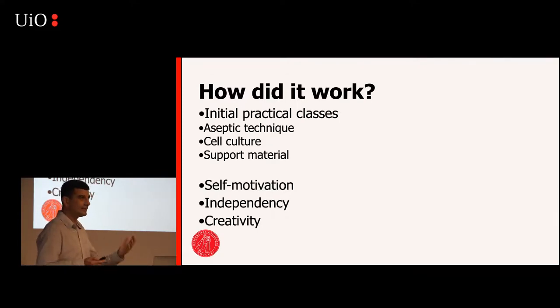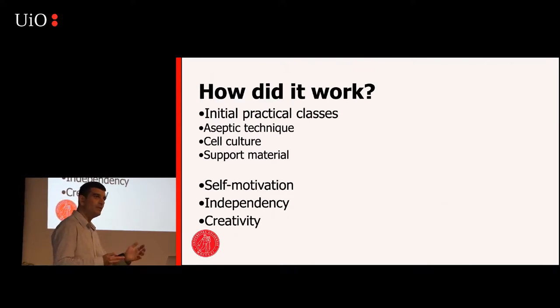And these guys learned very quickly. Then they presented this self-motivation. They became independent. They started to come by themselves to the lab. And lots of creativity. It's amazing because they started from just reading some papers, and then they started to fly their own ideas, to have their own designs, etc.